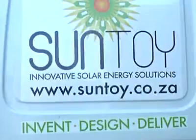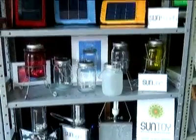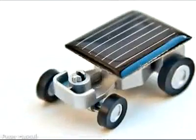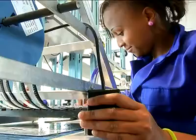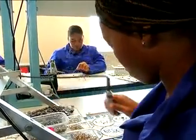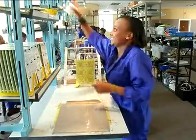Suntoy is a unique business that provides innovative solar energy solutions. Their factory is based in Johannesburg, where they produce a variety of solar-powered products, including lanterns, cell phone chargers, and toys. The team's vast experience in engineering and business was a major contributing factor when setting up the factory in 2011. We provide solar energy solutions, specifically on the PV solar, which is the part of the solar energy side that produces electricity. These things inevitably get manufactured in China or overseas and then brought into the country.